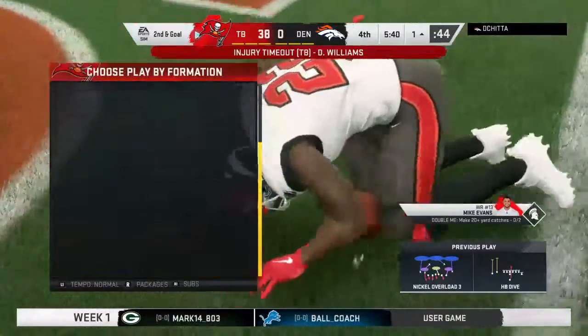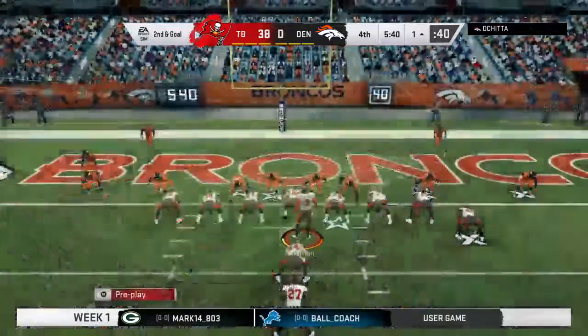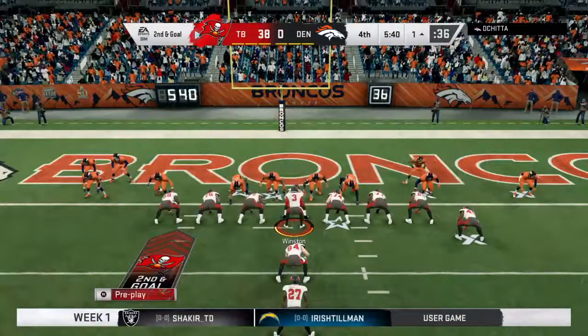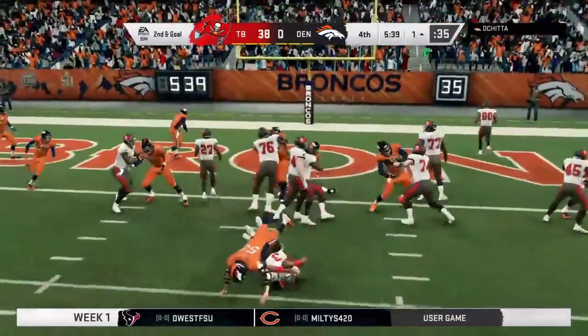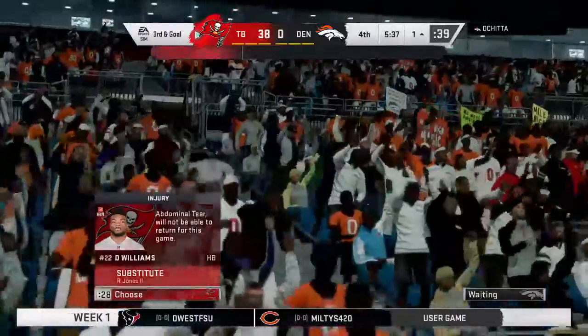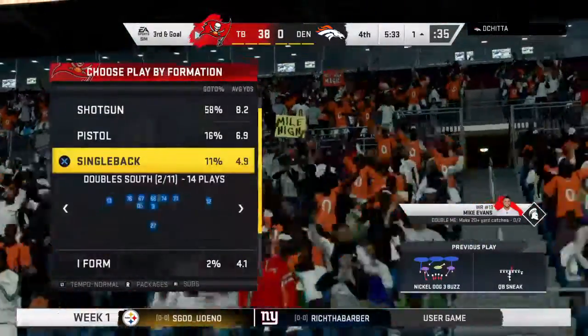Now we're going to get a timeout. Here we've got an injured Buccaneer. Hate to see this, Week 1 of the season. We'll be back. 2nd and goal from the 1. Winston sneaking it. And he held on to it, but he probably shouldn't have as they get him behind the line. That'll be a loss of a yard, and it leads to a 3rd down.